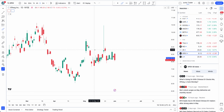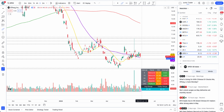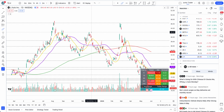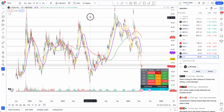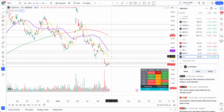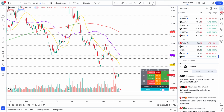Xpeng is just sideways, choppy, nothing to do here. Leave it alone. When I say supply zone, I mean it's just going sideways. Li Auto is beaten up right now, but this thing is always very range bound. It has done this in the past, from $20 up to $40 over and over again. It comes back down to $20, then goes to $40. If you want to buy at the bottom, do whatever you want. I don't trade Li Auto, I'm just showing the chart here. I'll start showing NIO, Zeekr, Xpeng, and Li Auto together with Tesla.